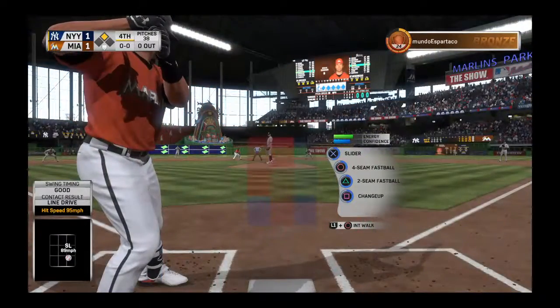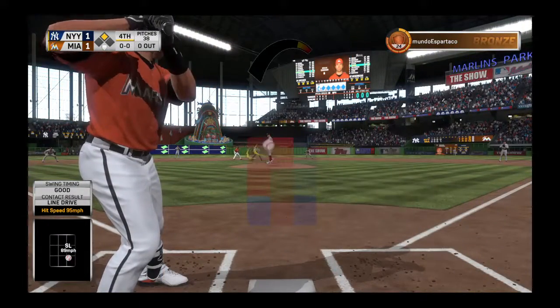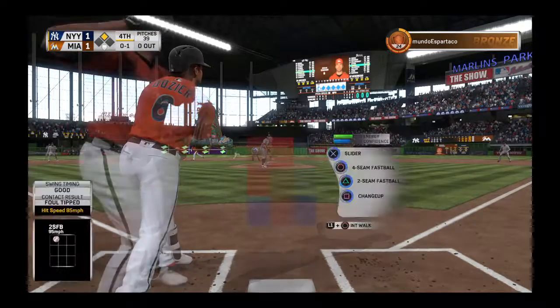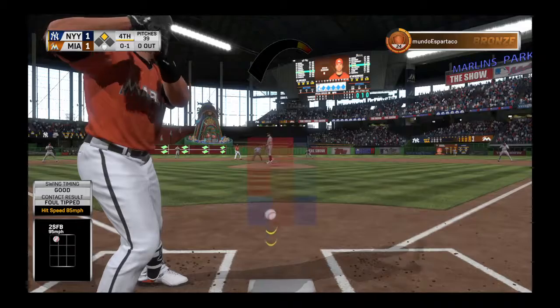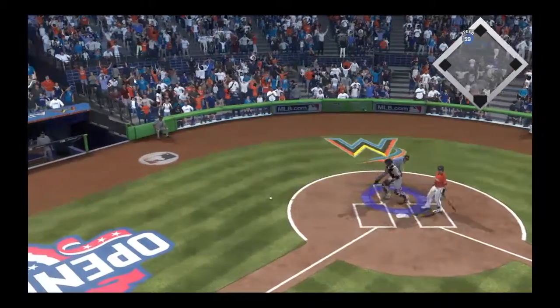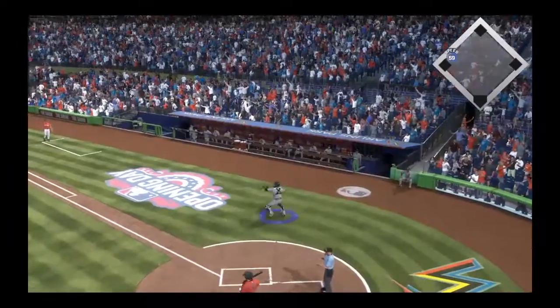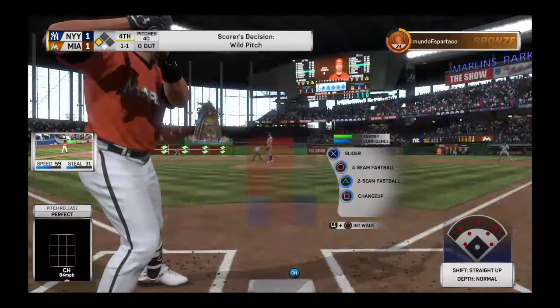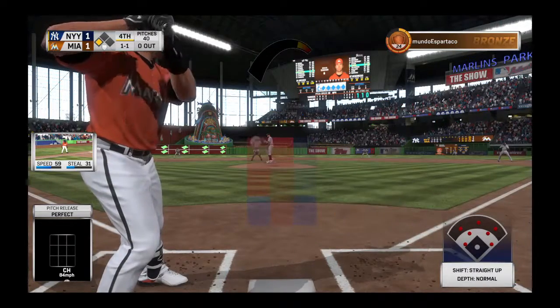So coming to the plate, Brian Dozier, a base hit in his first trip. Ready to deliver. Here's the first pitch. And this is fouled straight back. The 0-1 delivery. And this one gets away. And he's going to make it up to third here as he advances on the wild pitch.